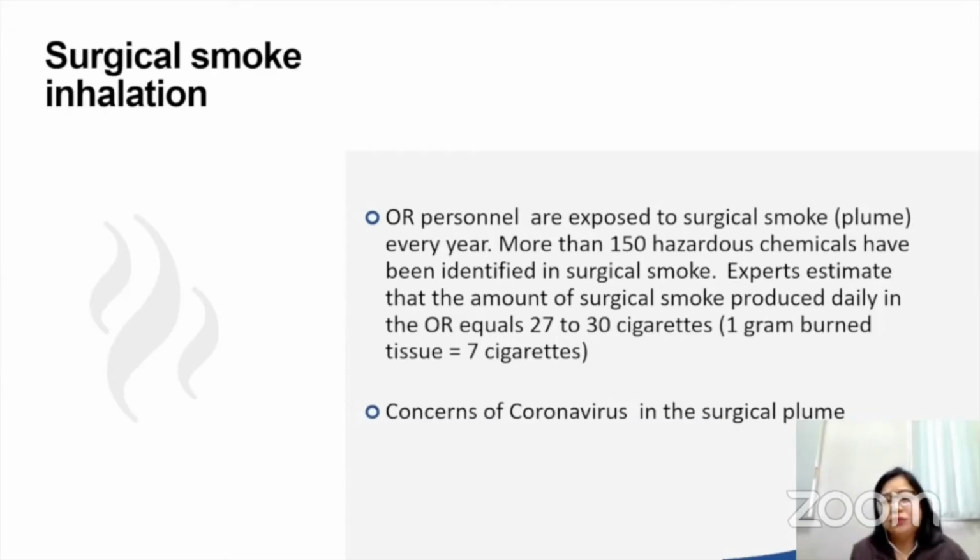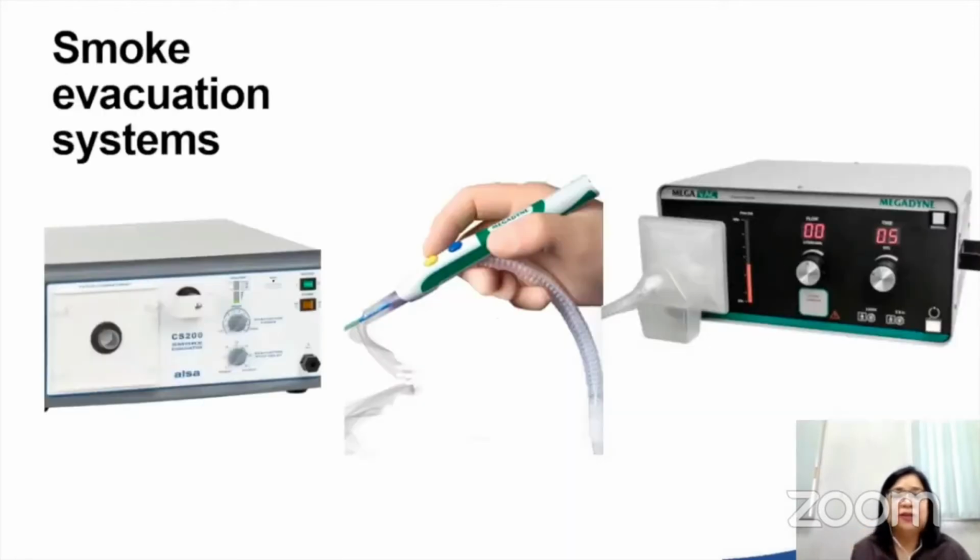Now, because of concerns of coronavirus surviving in the surgical room, it's even more important now to suction that air or that smoke during the surgery. And what we have now is smoke evacuation systems. It's a very simple device, but it's very helpful, where the suction and the cautery are kept together in one device, so that as soon as you burn tissue, the smoke generated is automatically suctioned out into a closed suction system so you don't get to inhale. So the dictum is: don't inhale.